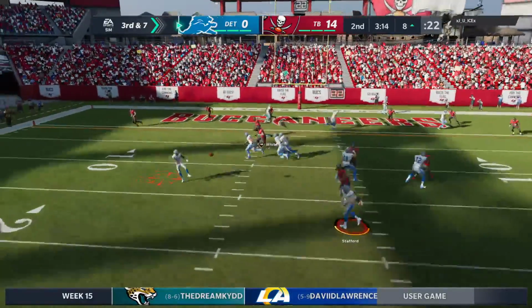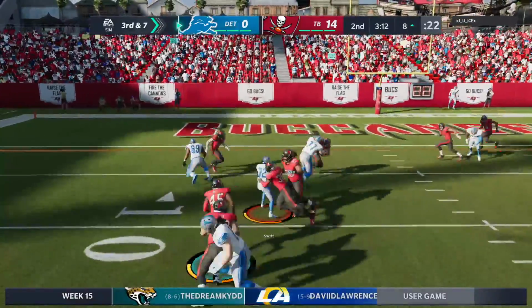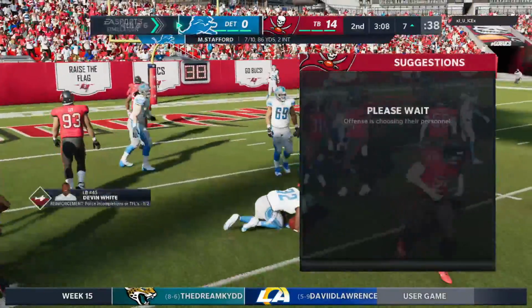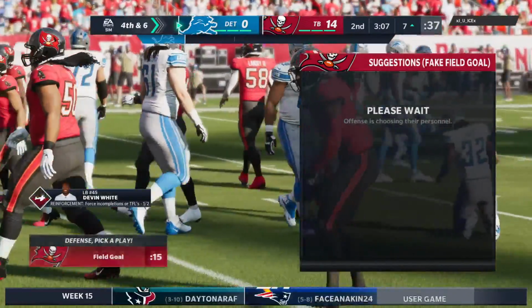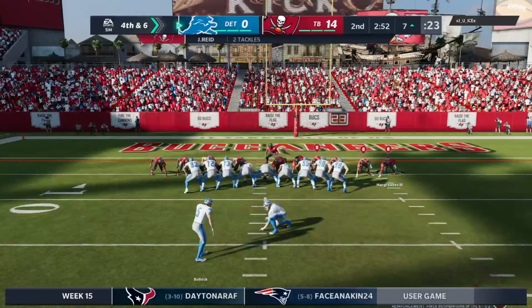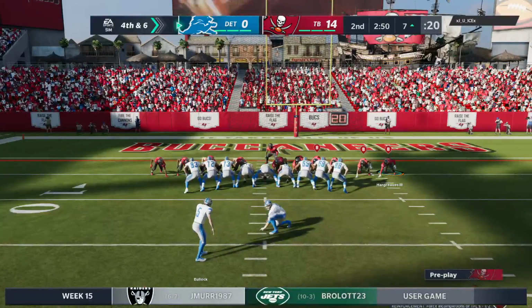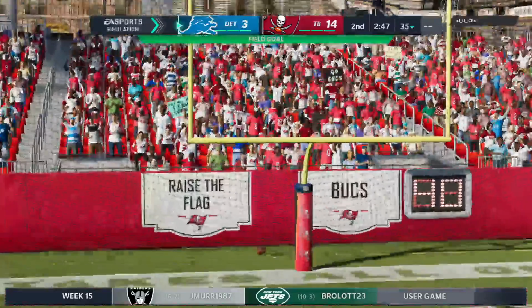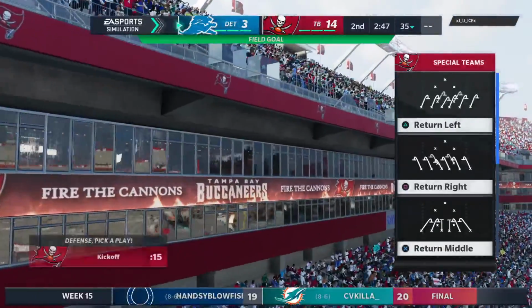Here's Stafford. That's complete to DeAndre Swift out of the backfield. And he's able to break out of one tackle, but then quickly brought down. They'll get only a yard out of that, and it'll bring up fourth down. They dialed up the screen pass on third down, and for a second it looked like it was all going to come together, and they had a chance to pick up a first down, but the defense got there and finished it off.